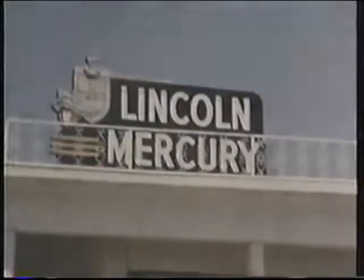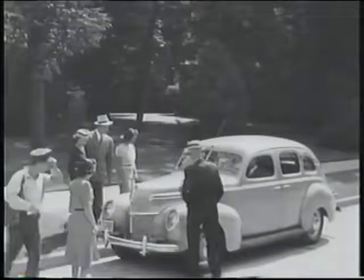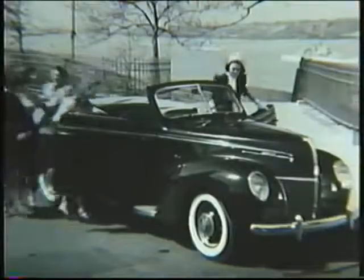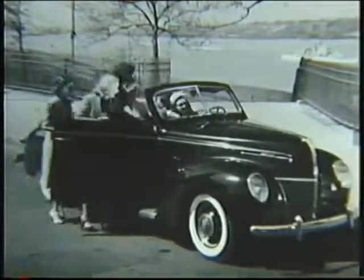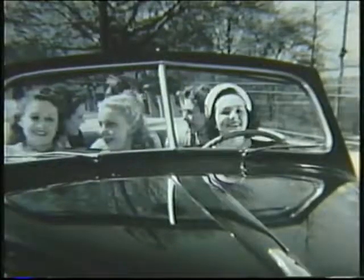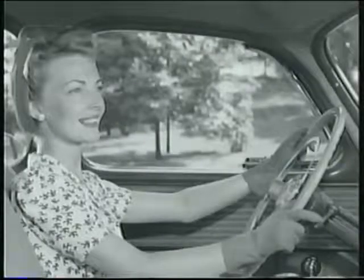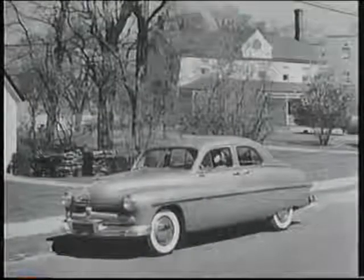Mercury, another popular nameplate, has played an important role on the American automotive scene. Placed in the middle price bracket, it was introduced in 1939. Designed to compete with GM's Oldsmobile and Pontiac, the Mercury line proved to be one of Ford's most successful car launches. A winner right from the start, it appealed mostly to a rising new American middle class, offering the right combination of power, comfort, and sporty good looks.